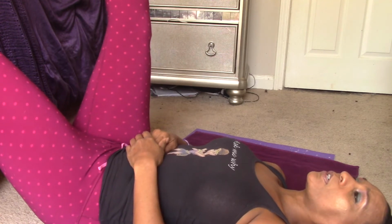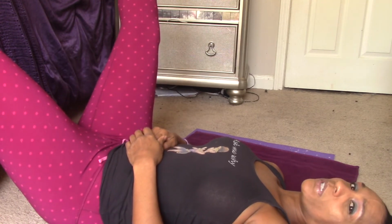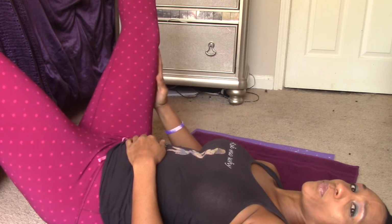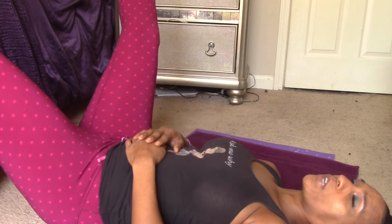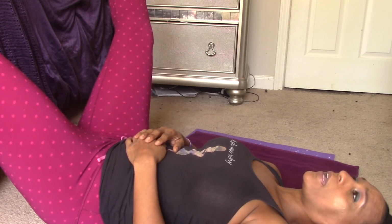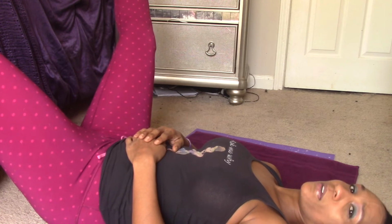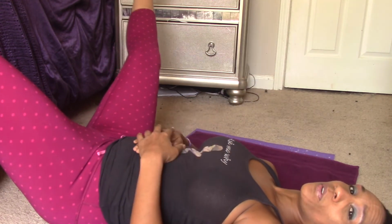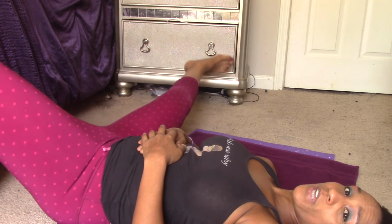If you just start a little bit, if you can only get here, hold it. It has to not hurt, but it has to be a little uncomfortable. I don't want you to get into a stretch that's gonna hurt, because then that defeats the purpose. But like right here, it feels great. And as you move on, you'll get your leg further and further down, like that.